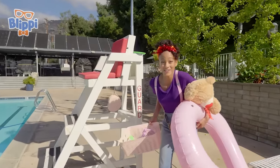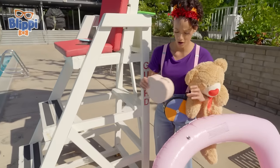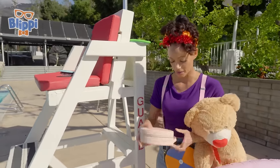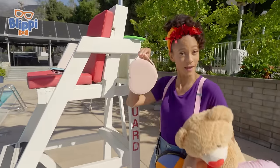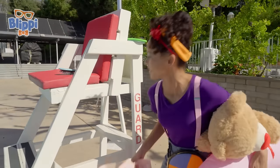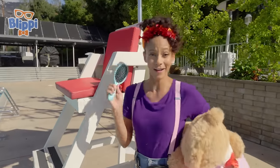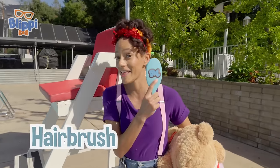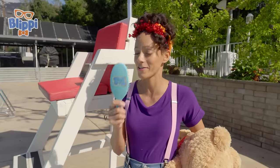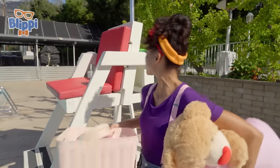I see another heart-shaped item. Come here. Oh, what's this? It looks like it's some kind of bag or something. I don't know, but you're coming with us too. Okay, is that it? Oh, hey, how did this get here? It's my hairbrush. See, the letter M for Meekah. Well, this is not a heart-shaped thing, but we're gonna use it in our other game of sink or float.